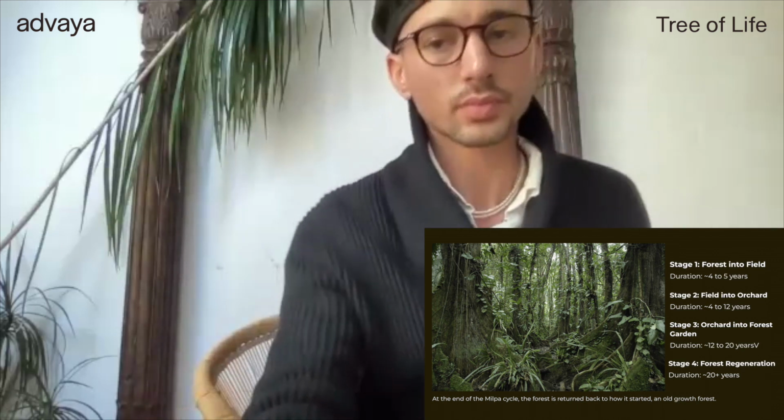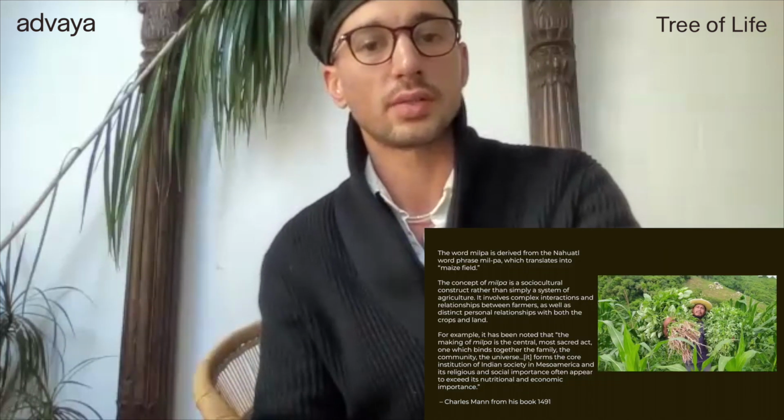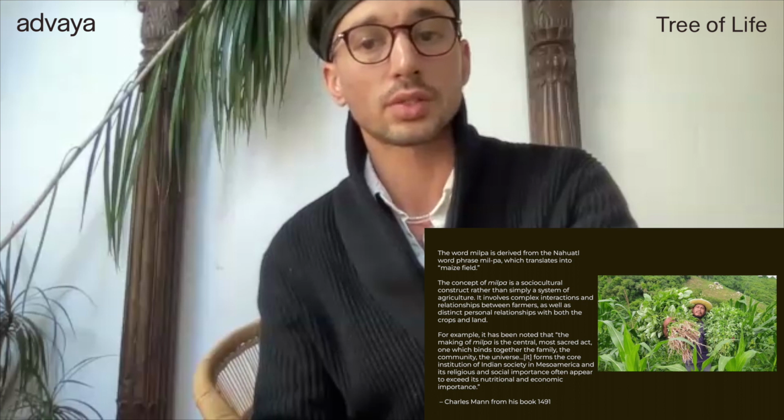And how functional was this? The phrase is that this supported some of the largest human group populations in the Americas at the time, over millions of people. The word milpa comes from the Nahuatl, which means a field, or actually more properly, to go towards a field.